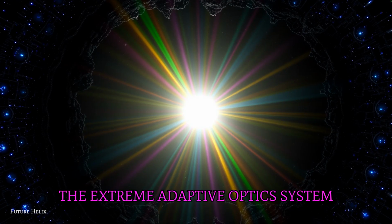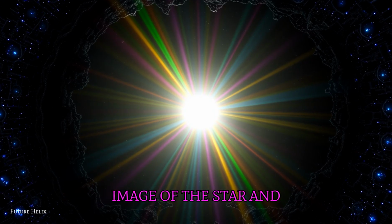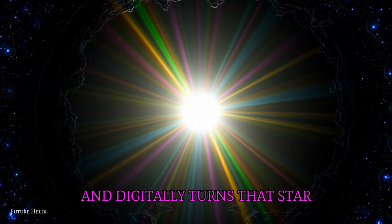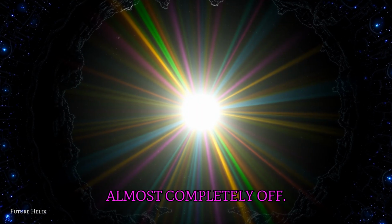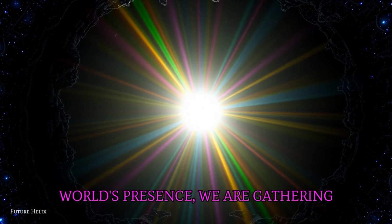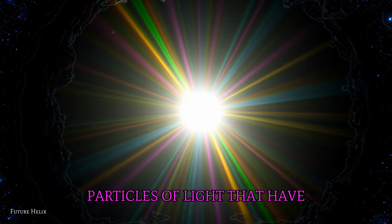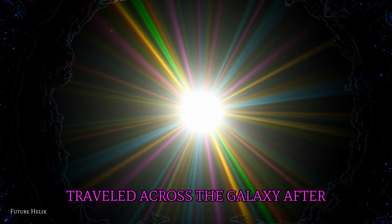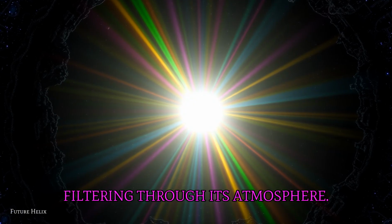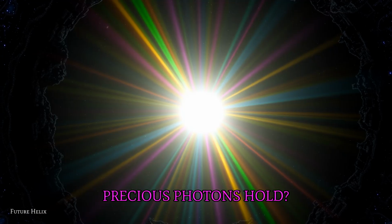The extreme adaptive optics system delivers a perfectly steady, sharp image of the star, and the coronagraph then reaches in and digitally turns that star almost completely off. For the first time, we are not just inferring a world's presence, we are gathering its actual photons, the very particles of light that have traveled across the galaxy after bouncing off its surface or filtering through its atmosphere. What secrets might those few precious photons hold?